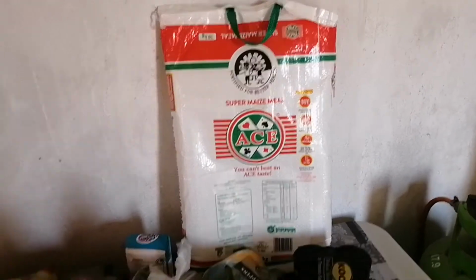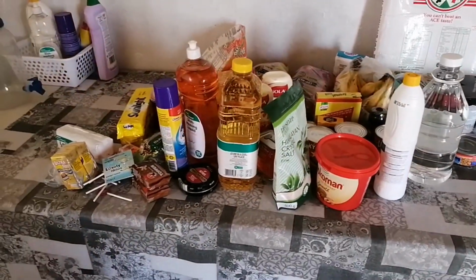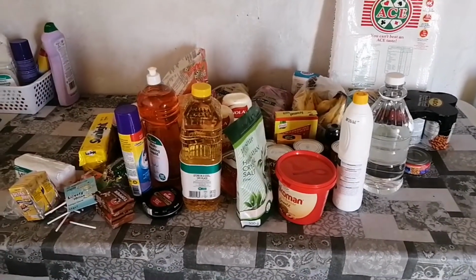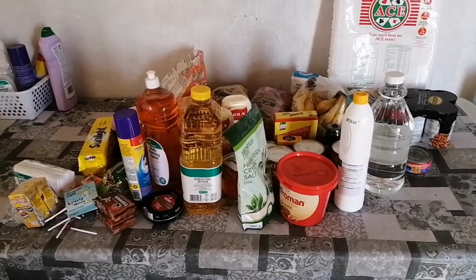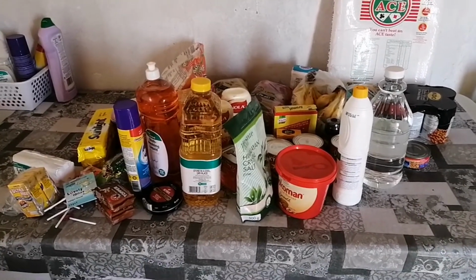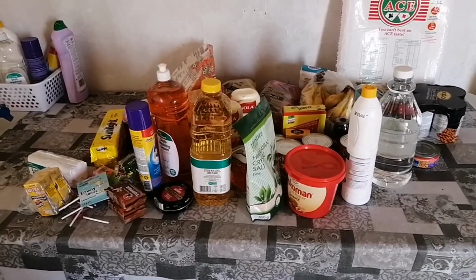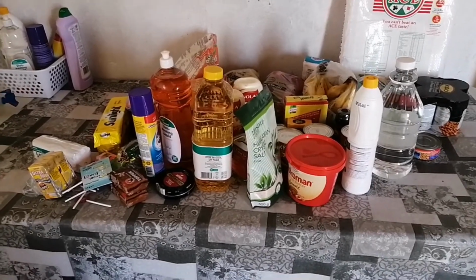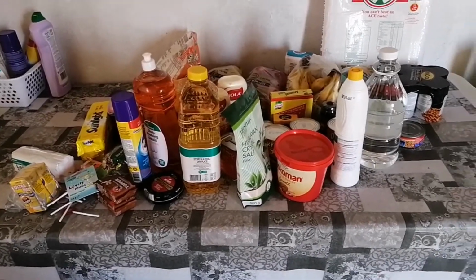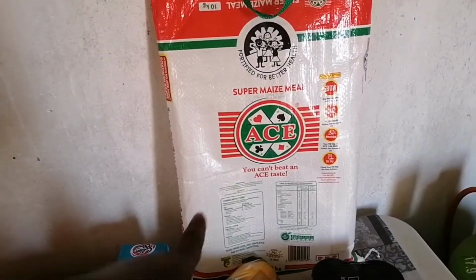Firstly, let me come clean this grocery. I have sent someone to do it on my behalf. So this is the display of the grocery that I have bought. It does include meat, which is not here. It has been put somewhere. So in the meat we have chicken, we have beef, some mince, and we have ox liver. So I'll start by the man of the house.